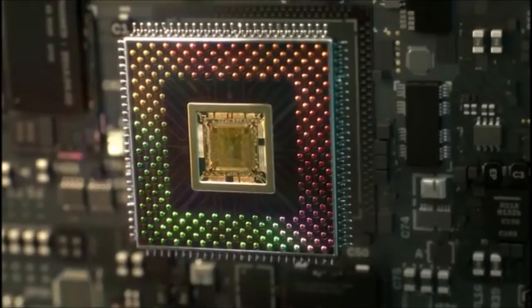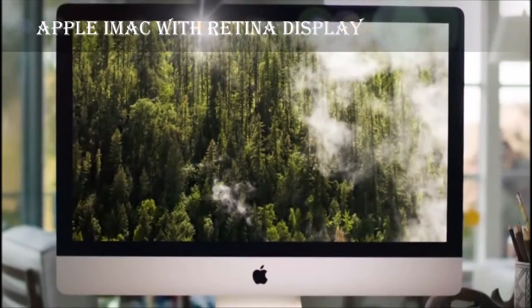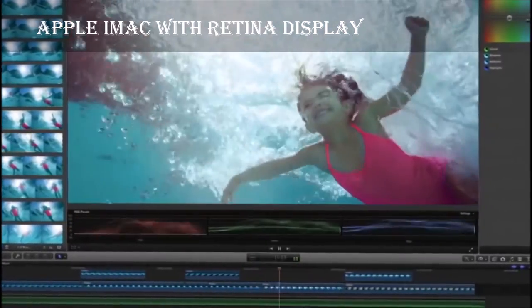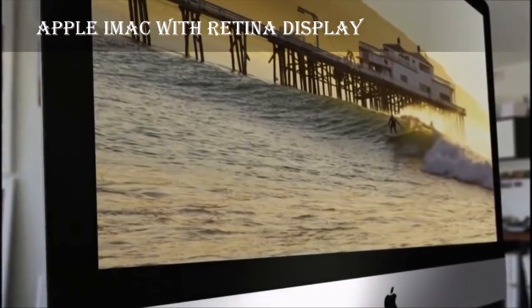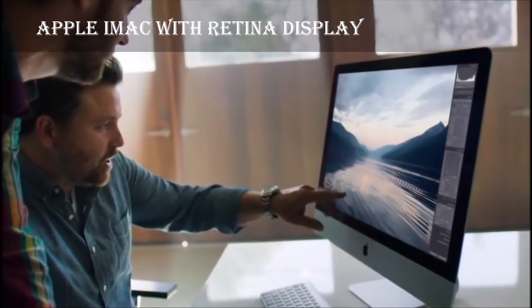This single, incredibly advanced chip is responsible for directing millions of pixels. Whether you're looking at photos, or text, or even editing 4K video, the picture is stunning. We've also improved the contrast ratio, so you'll get brighter whites and darker blacks from any viewing angle.